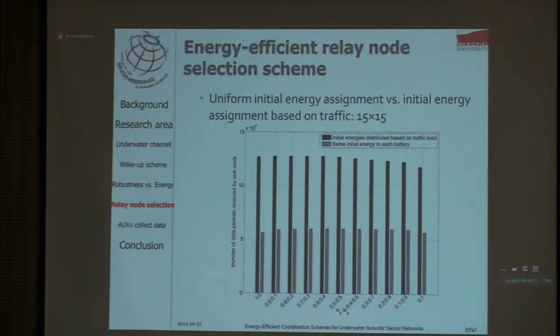And also here, we consider non-uniform battery, or energy, allocation. If using the same power supply for all nodes, it may not give the best answer, because nodes near the data sink have their own traffic and also need to relay traffic. So we can redistribute the battery energy to achieve a better result. The black one shows this new scheme, compared with the initial uniform battery level distribution. That's better, we can get better results.